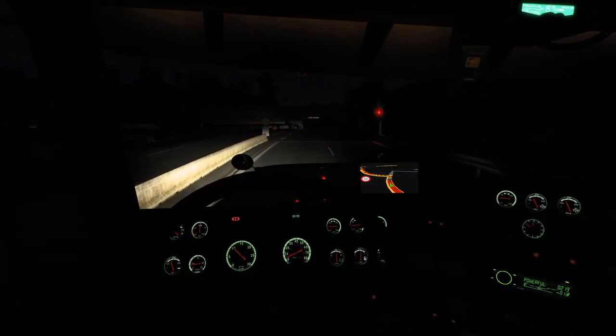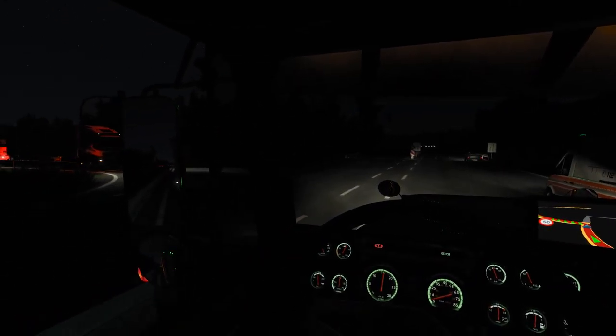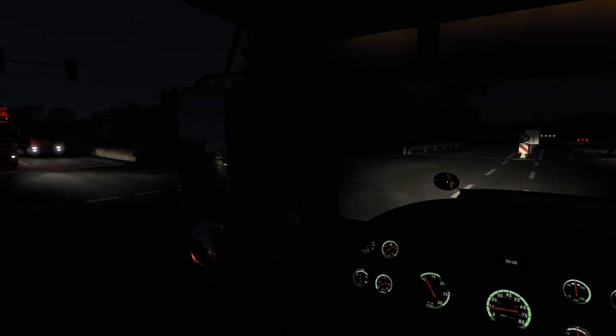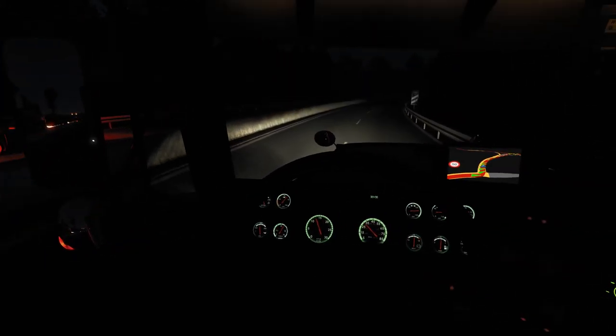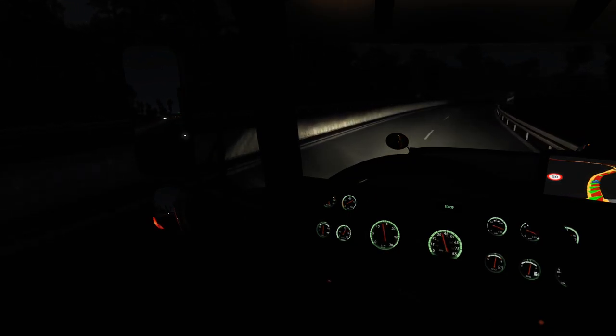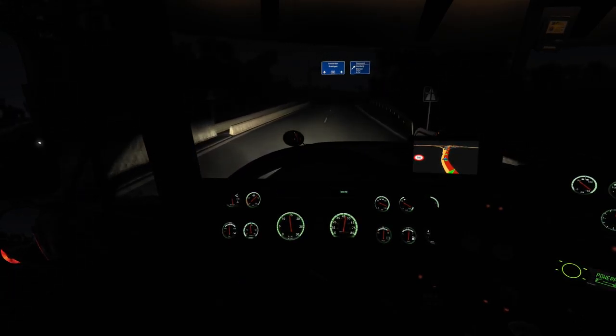Turn left. Try to go out when you see the light. I can see it over there. Guys, I highly do recommend these trucks. If you're okay with paying for your mods, this is one of the trucks you need. This is an awesome truck.